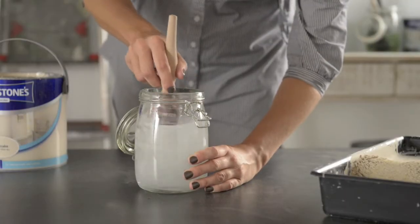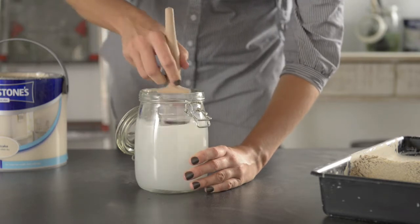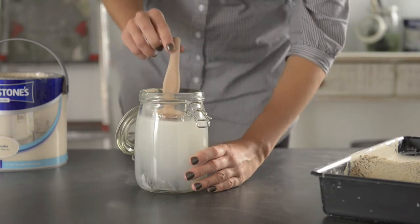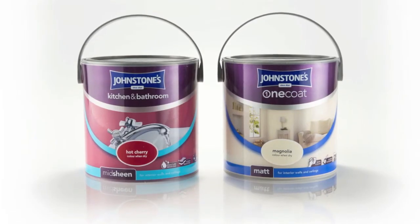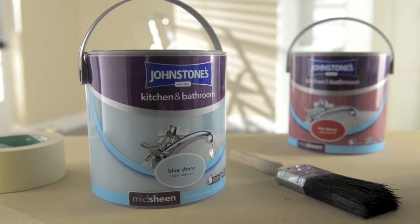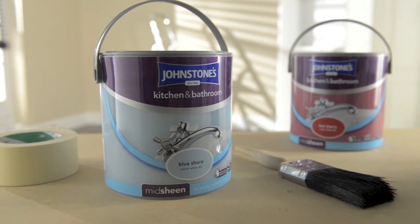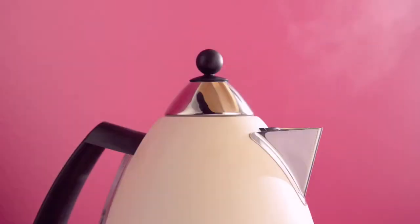Remember, all Johnston's emulsion paints are water-based, which means they're low odour, quick drying, and clean-up is easy with just soapy water. Here at Johnston's, we also offer two additional emulsion products for those extra demanding jobs around the house. Kitchen and bathroom paint has been specially formulated to resist moisture, stains and grease, as well as providing durable protection for areas of high condensation.